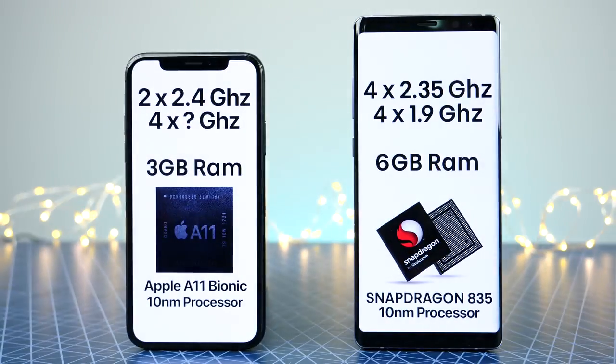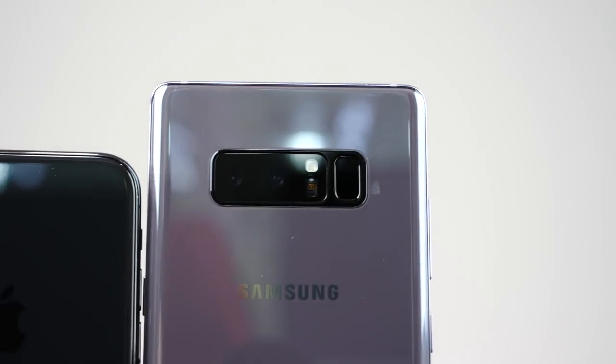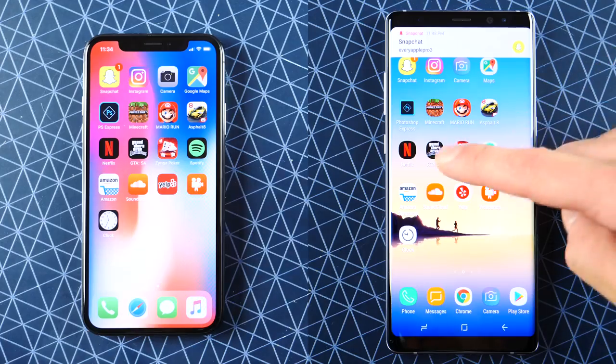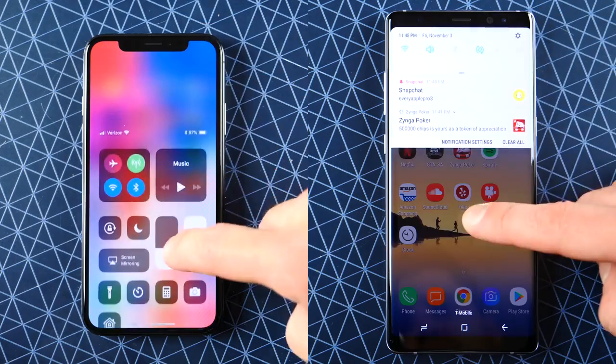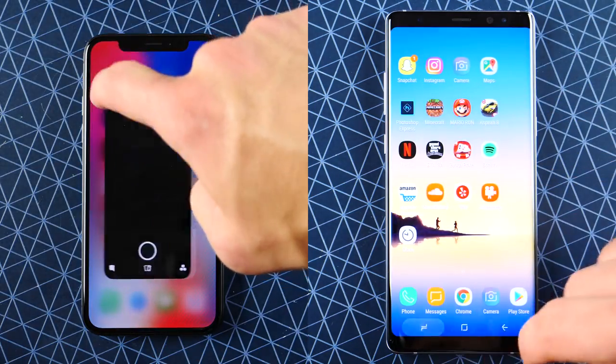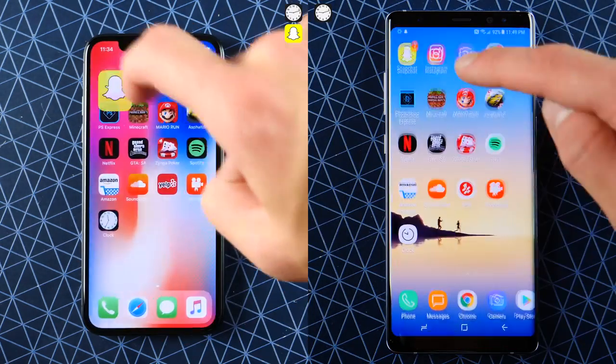Now specs wise, these are pretty far apart, 3 versus 6 gigabytes of RAM and a 6-core versus 8-core processor. They're both 10 nanometer though, so that's pretty even there. So as usual, I will be starting with a real world test where I'll be launching apps in succession of each other to simulate a day with your device. So stuff like Snapchat, Instagram, social media, shopping, games, stuff like that. So enough to bog the phone down, but not to completely cripple it.